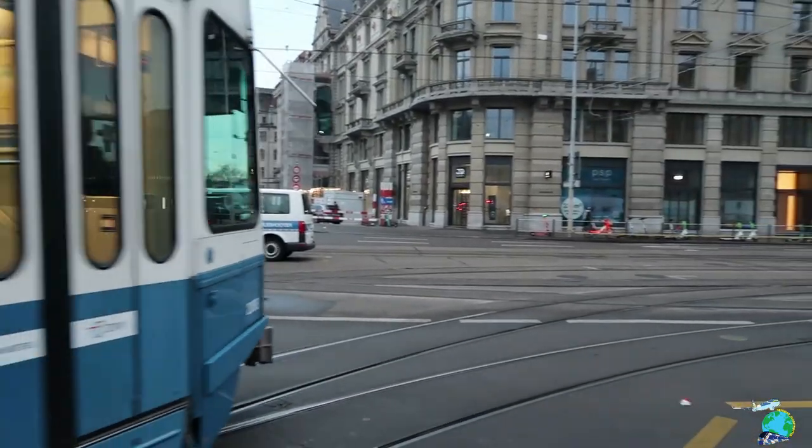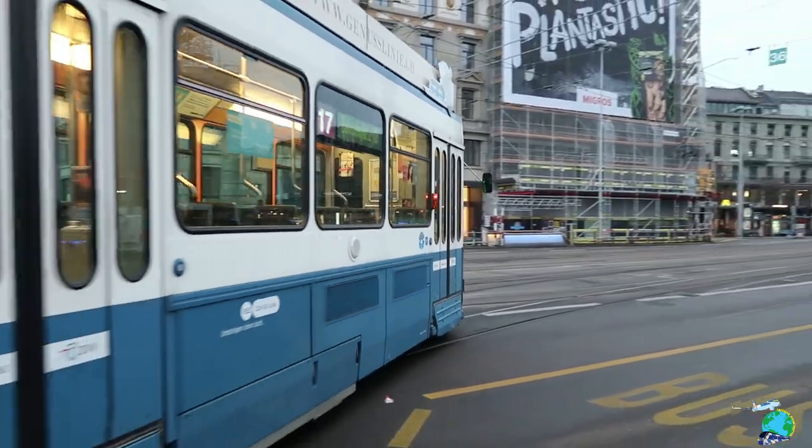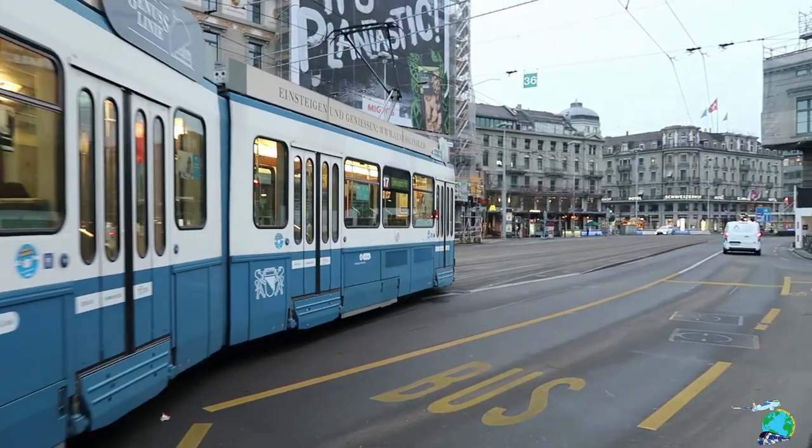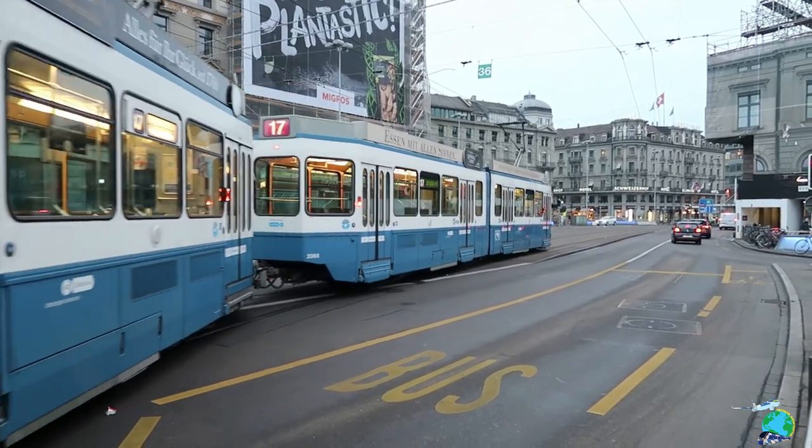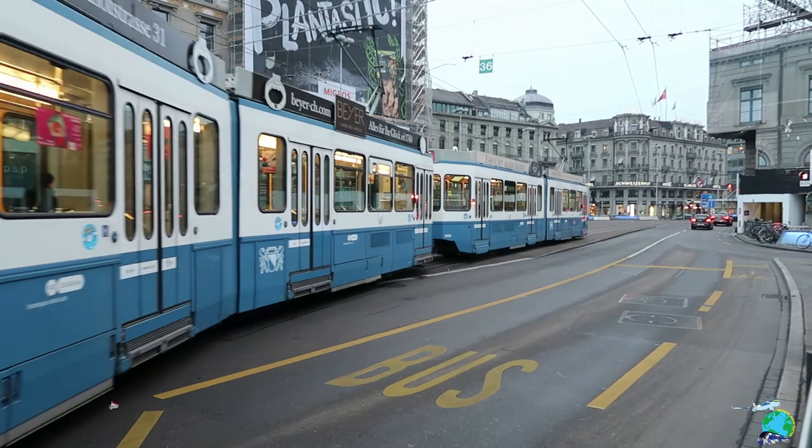Zurich main station is conveniently located right in the center of Zurich and can be accessed by tramways, buses, local and long distance service trains and as well the suburban trains.